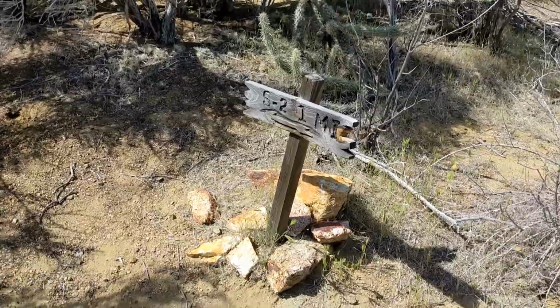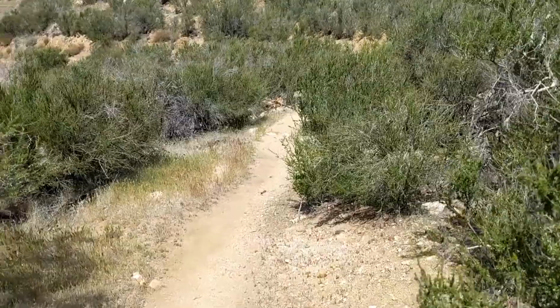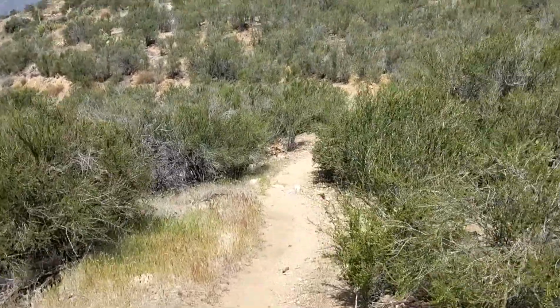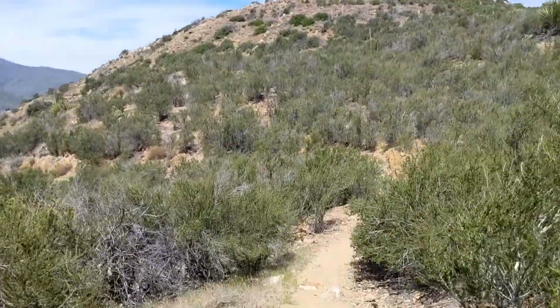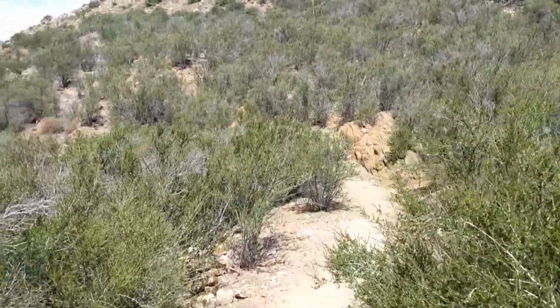Looks like an exit point. S2, 1 mile. Guess if you ran out of water or something. We're pretty close to that water cache.